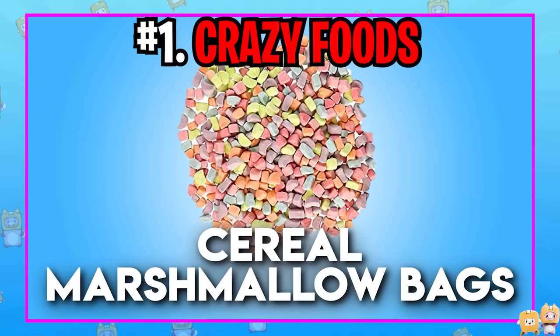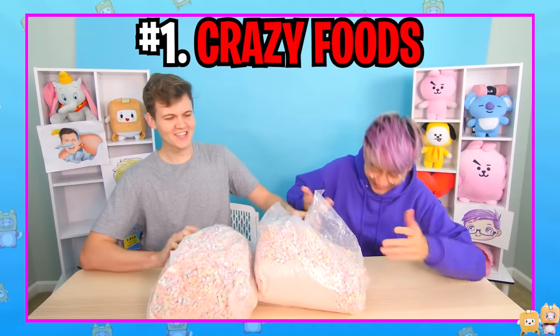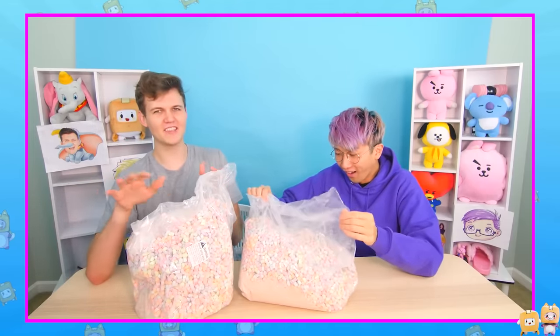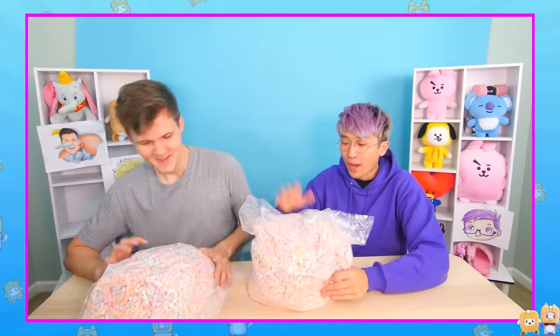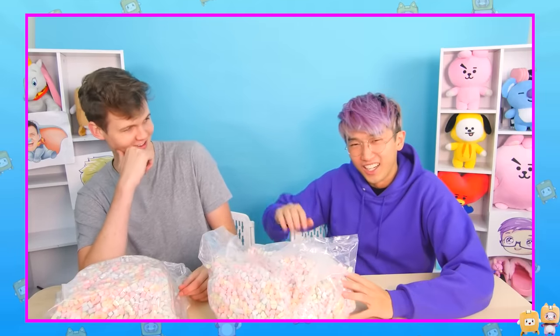These giant cereal marshmallow bags. What is this? Okay, so this is 8 pounds of cereal marshmallows. Have you guys ever tried Lucky Charms or any cereal with those crunchy marshmallows? This is 8 pounds of them, dude. Wait, so there's no actual cereal. It's just the marshmallows? Well, I think using these, we can actually create a giant bowl of cereal.